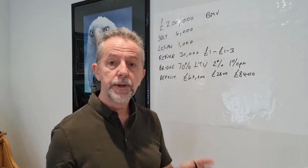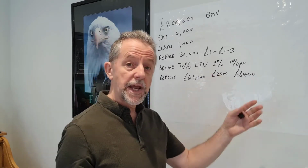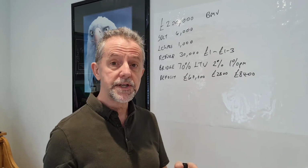Okay, these are costs that a lot of people miss out on. And if you're getting it on a mortgage, by the way, you're still going to have a mortgage fee built in there somewhere that's added onto the mortgage. So don't forget that. It's a lot of costs that people tend to forget about, and because they're hidden, you don't actually often see them.